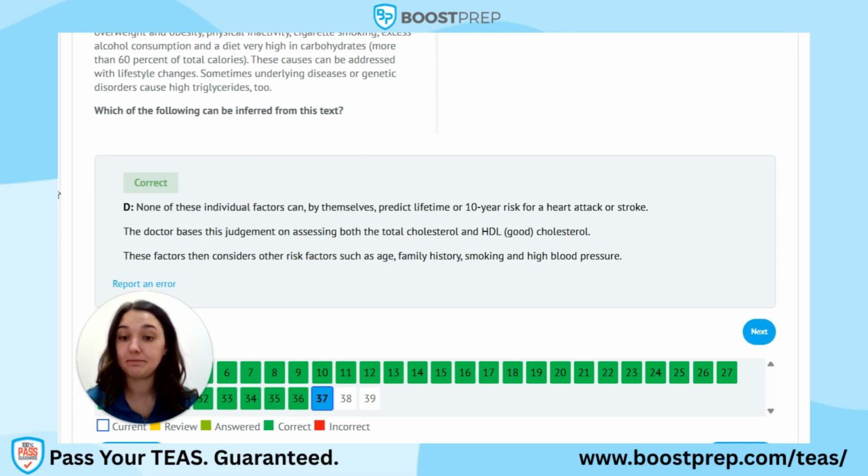The correct answer is D. None of these individual factors can, by themselves, predict lifetime or 10-year risk for a heart attack or stroke. The doctor bases this judgment on assessing both the total cholesterol and HDL, good cholesterol. These factors then consider other risk factors such as age, family history, smoking, and high blood pressure.